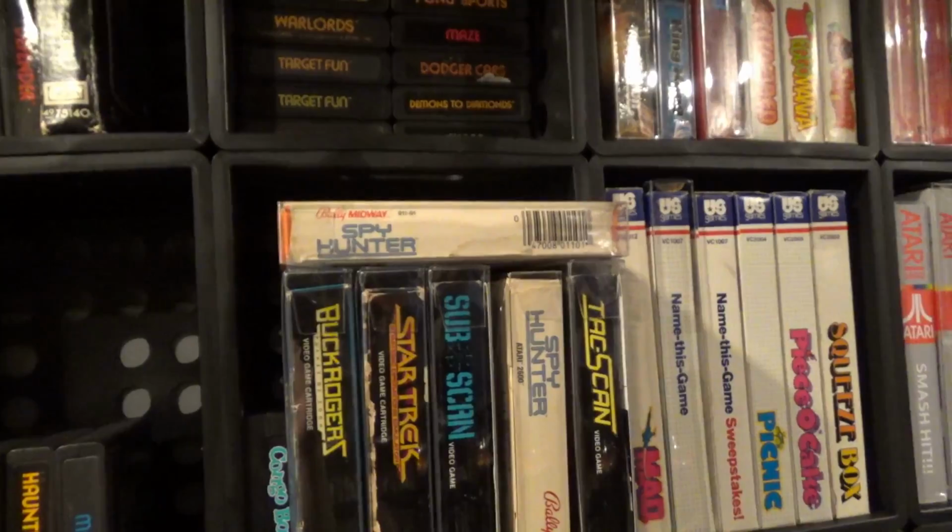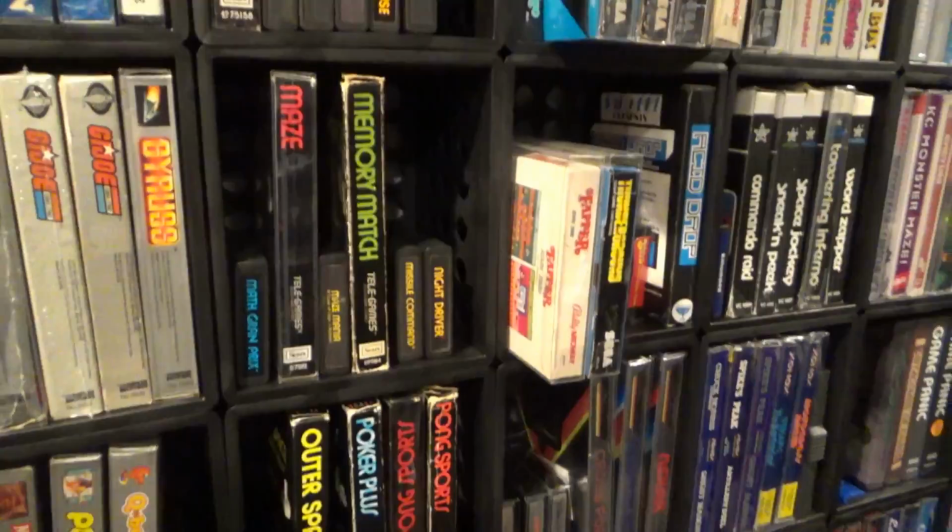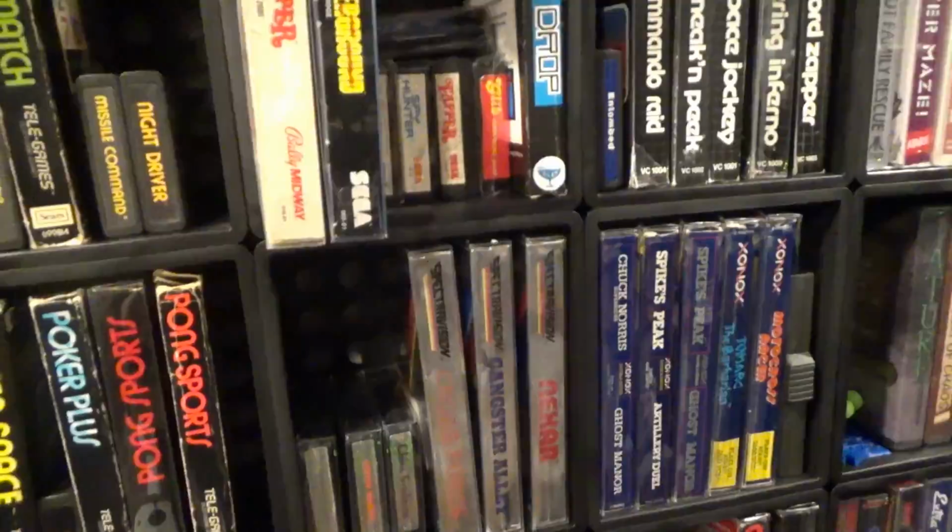Definitely something. Sega. Love collecting Sega for classic Atari. They made some cool stuff. I'm missing the Up and Down box, which one of these days I'll get.